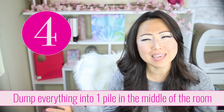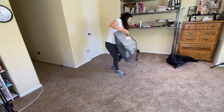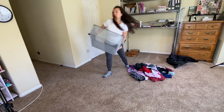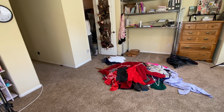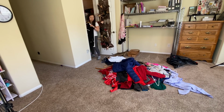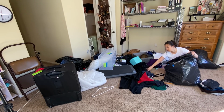The fourth thing that you want to do is take everything out and dump it in the middle of the room. When I was a kid, whenever my room got a little bit messy or I put things in the wrong drawers, instead of just doing a spot clean, my mom would empty every single drawer and throw it in the middle of the room, which I did find kind of annoying and upsetting, but it was actually a very effective method to do a complete declutter and cleanup.